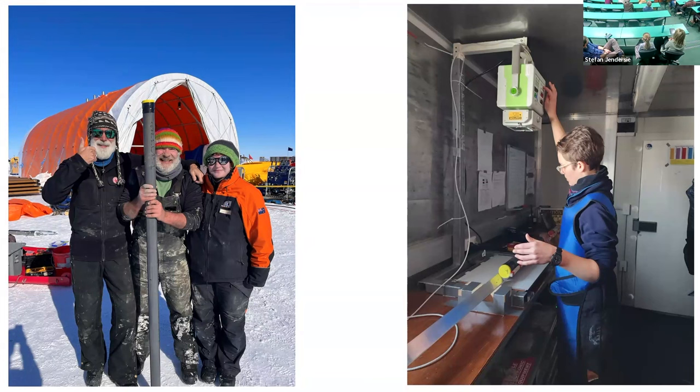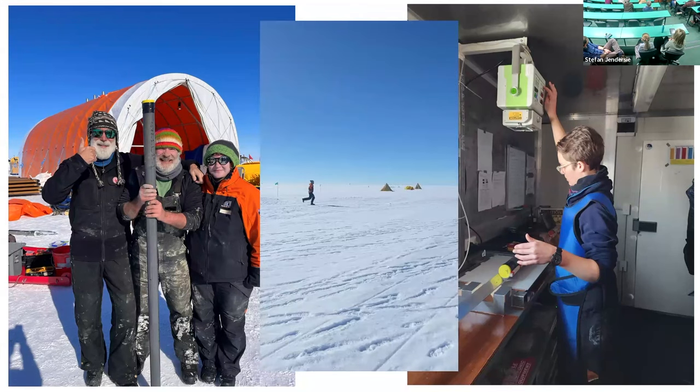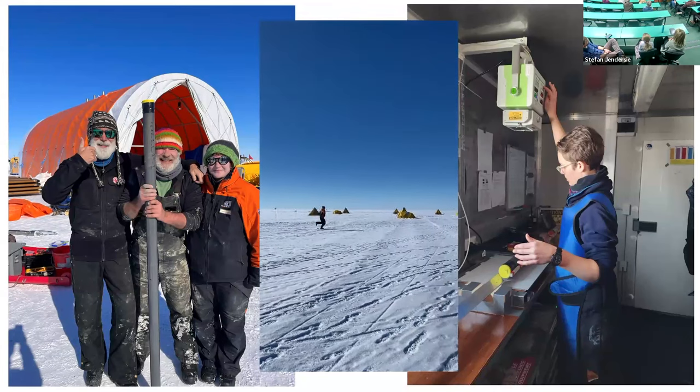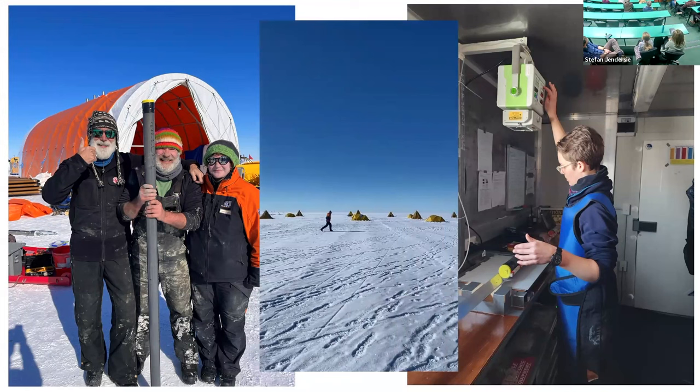That sediment core and the others that we collected were chopped into sections and x-rayed in the field, which is what I'm doing in the photo next to it. It was a bit of a common theme, but it made us, and me, really happy to see sediment cores come out of the ground.